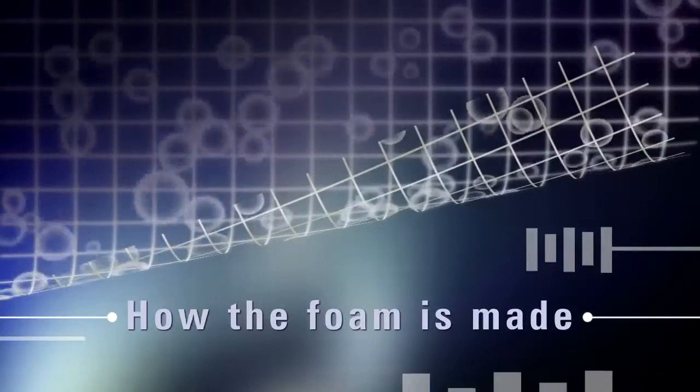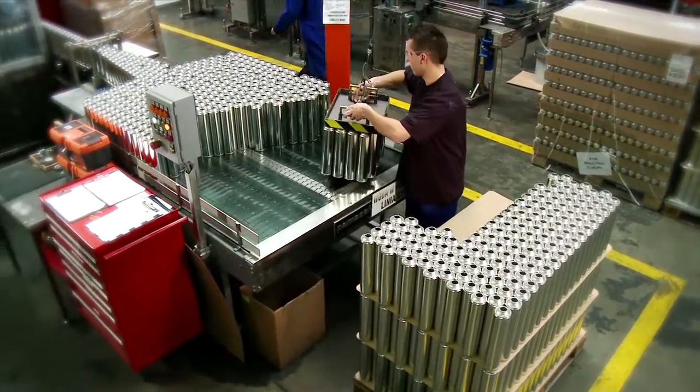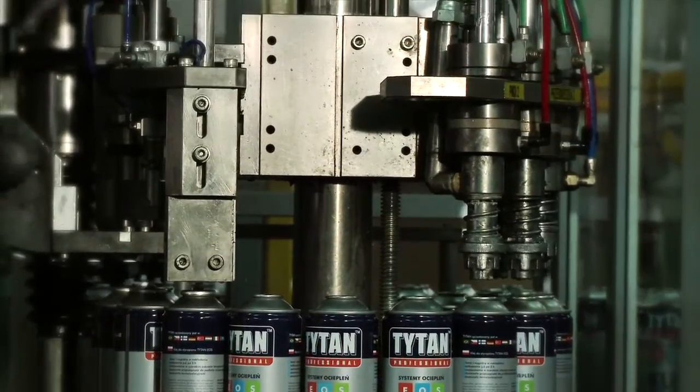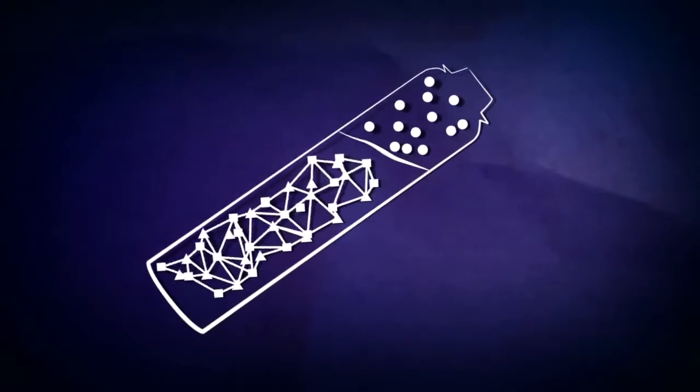How the foam is made. The production of PU foam is fully automated. The foam is a chemical product. It consists of two elementary chemical substances in liquid form, prepolymer and gas compressed into a liquid state under high pressure.